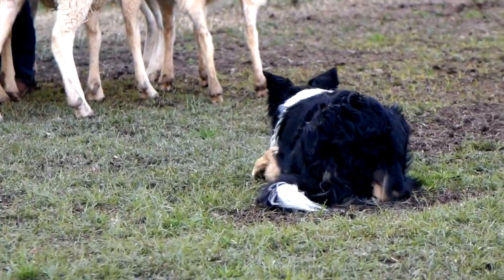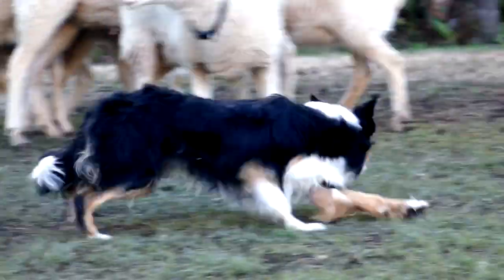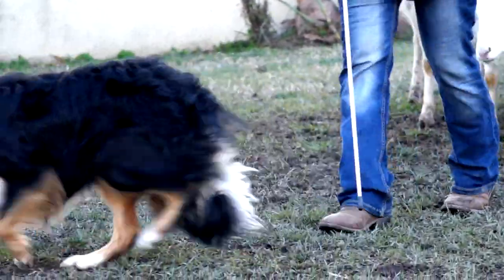So what's the best way to punish a dog like this? Beat him up, shock collar train him, and all this other stuff? Nope. We don't allow any of that, by the way, at our place. If you shock collar train, you can't train with us.